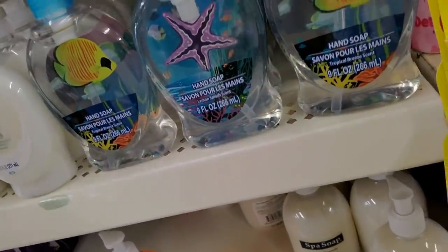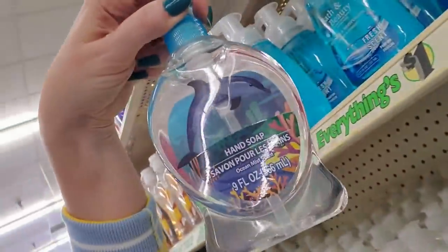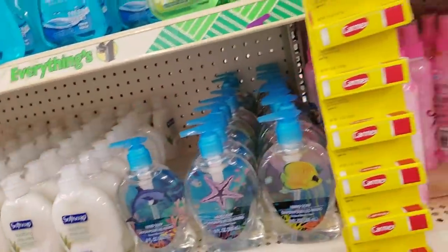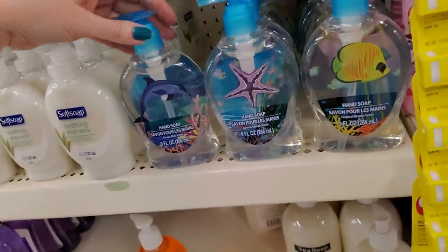Fish soap. Oh, no, wait a minute. We also have dolphin flavored soap. Ocean mist. They didn't have these last time. All they had was the fish soap. They only have one of those.